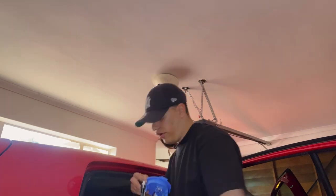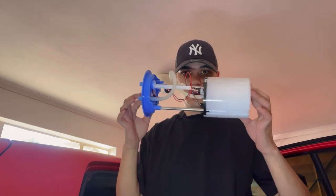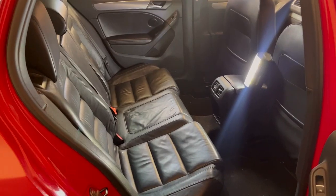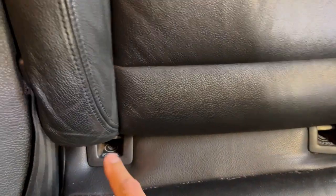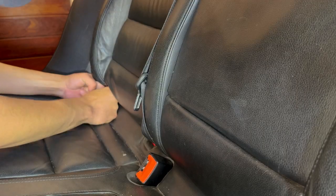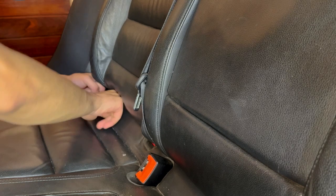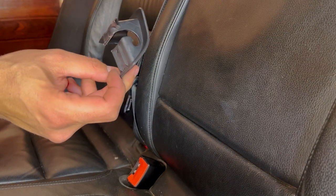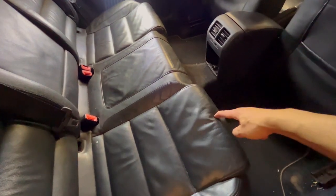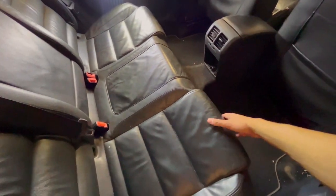So now we've got the car back in the garage. It's time to fit the fuel pump. This is what the new fuel pump looks like. To install this new pump, firstly, I needed to remove the back seat, which is held down by these 4 clips. To remove these clips, I pull the clip up from behind and then towards myself. This is what the clip looks like once removed. Next, I pull the seat up at this point on both sides.